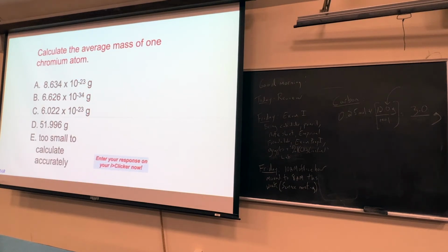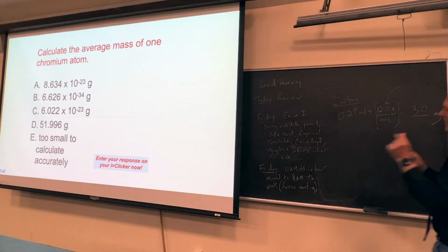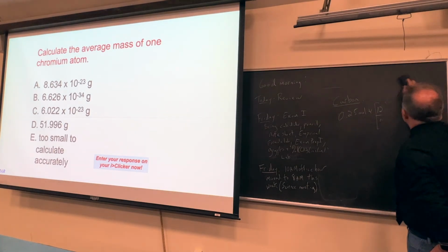All right. This is kind of an interesting application of the things we've learned so far. This is a question where it says, find the average mass of one chromium atom. Now you have, between the periodic table and good old Avogadro's day, which was yesterday, you have everything you need to solve this. So play with this a little bit. Think if the answer is not E, darn it. See what you can do with it. We'll talk about it here.